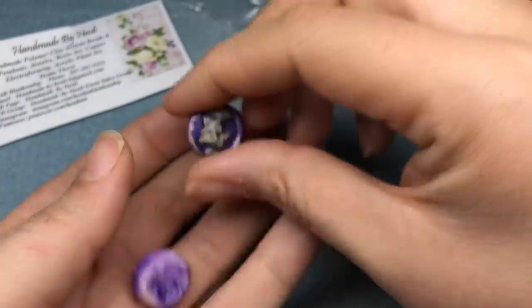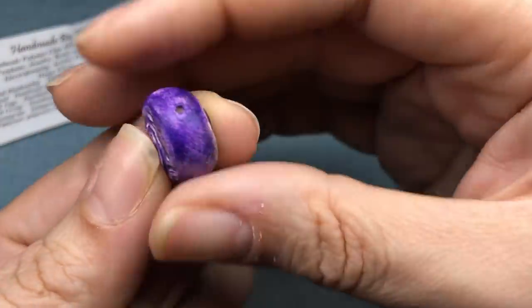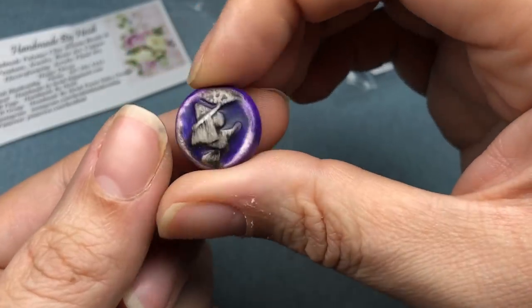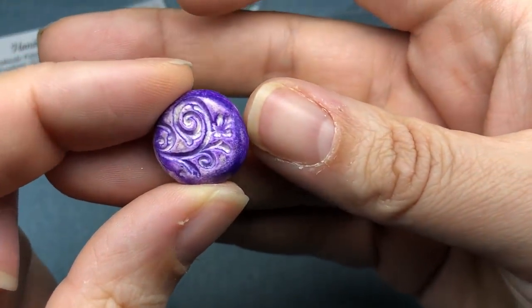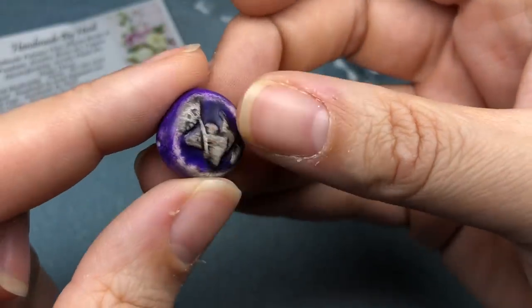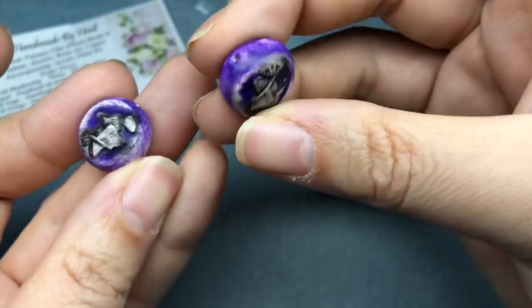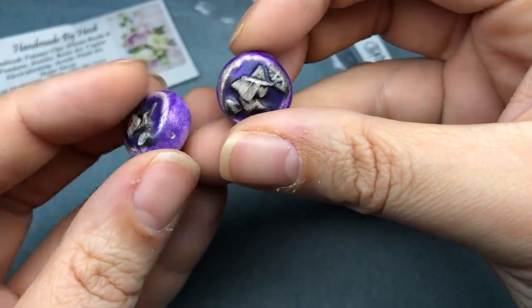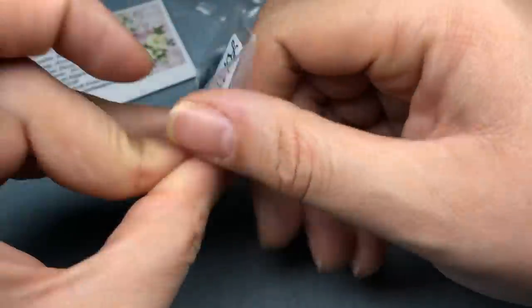Aren't those cute? Sorry, my nails are so dirty. I've been doing crafts, and when I wear makeup, I get it under my nails all the time. It's just so hard to keep them clean. Okay, so she patterned the back and used little witches. These are so cute. They would be great for earrings if I wore earrings, but these are artisan beads and I don't usually use those in earrings because I can't wear them.